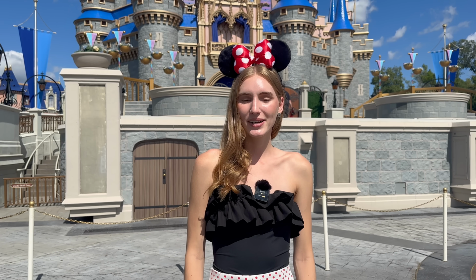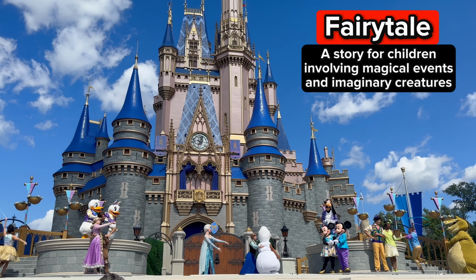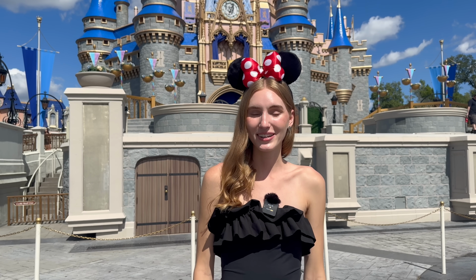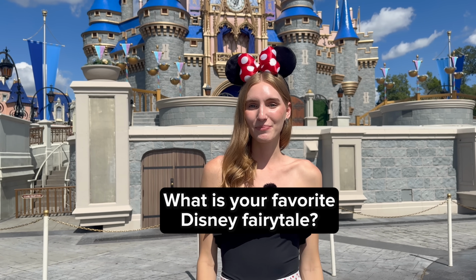I also got to see princesses from different fairy tales. I got to see Elsa, Anna from Frozen, and I also saw Rapunzel. As I said before, Mickey and Minnie Mouse are iconic mascots of Disney World. Go ahead and let me know down below what is your favorite fairy tale or movie from Disney.